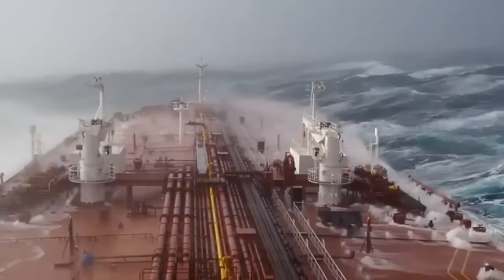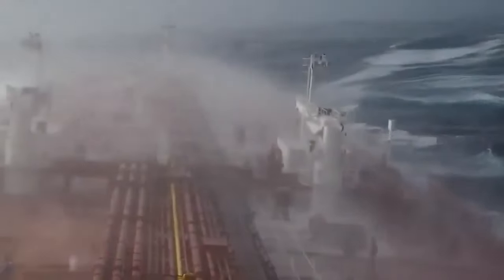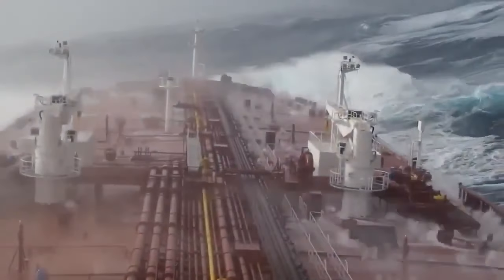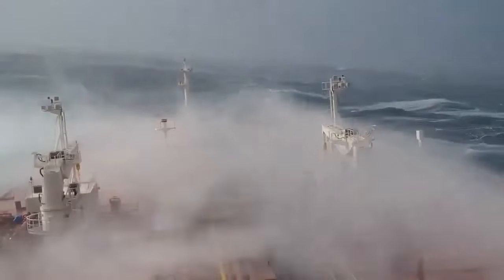However, forecasts can sometimes be inaccurate, and unexpected changes in weather patterns can occur, hence the need for ships that can withstand sudden extreme events without catastrophic failure. Visibility is restricted in fog, heavy rain, or dust storms, all hazardous conditions to navigate.